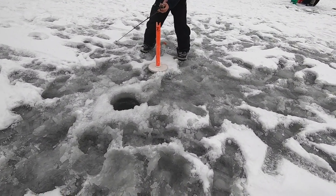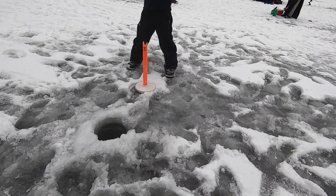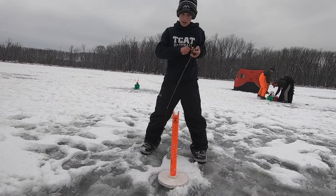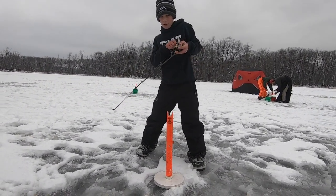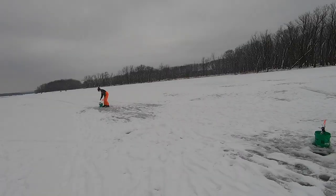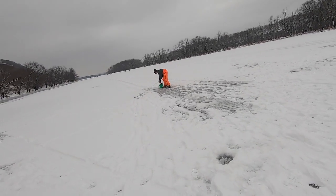Yeah. I want it. There you go. A nice hook set. I don't think it's huge, but it's got a little bit of a head shape. Oh, yeah. All right. We literally just got that one set again.